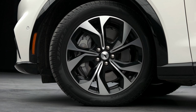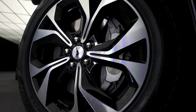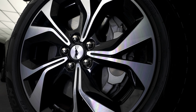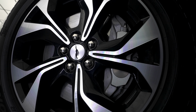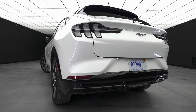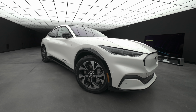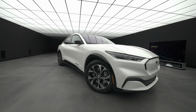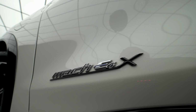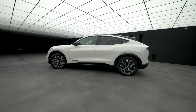I believe these are 19-inch wheels. Now, keep in mind, there's gonna be a few different trims of this particular vehicle. You have like the first edition, I think this is premium version. There's a 4-wheel drive, 2-wheel drive on the budget end of the spectrum. And then at the very top tier, the fastest unit is gonna be the GT. It's gonna have the GT badge on the back. These are gonna be fast, lots of horsepower. 0 to 60 times in this particular segment are going to be impressive.